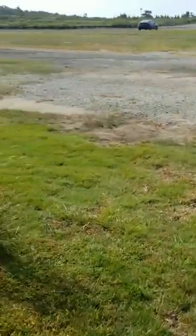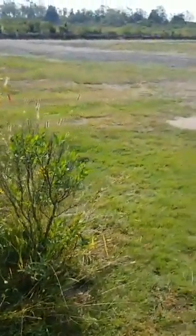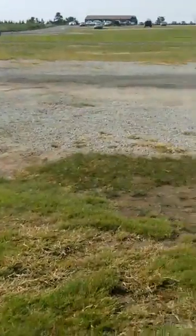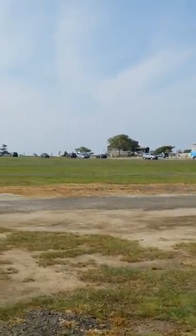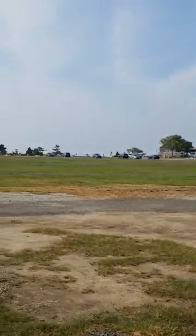All right, let's go around the corner here. So again, this is off of the Meigs Point parking lot. You can see the parking lot. Nature Center is right over there. So you can come and visit this.